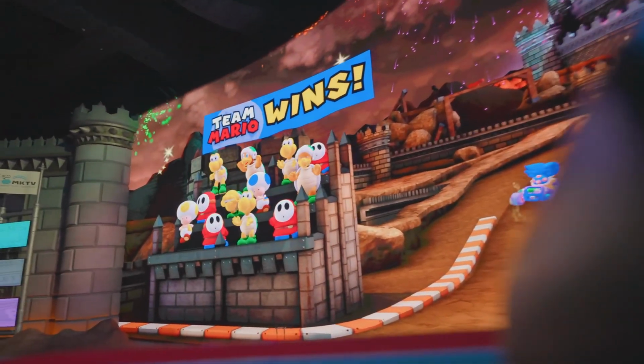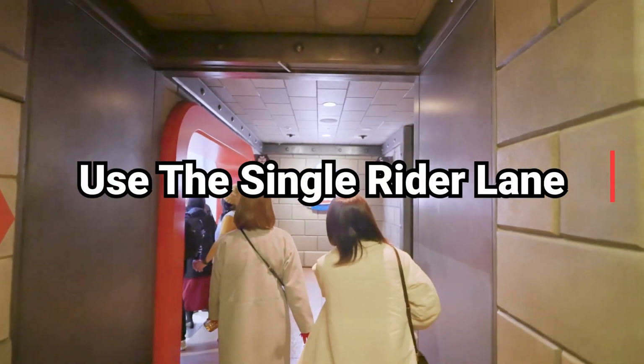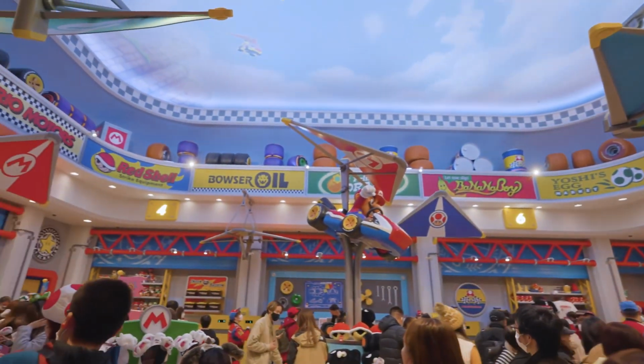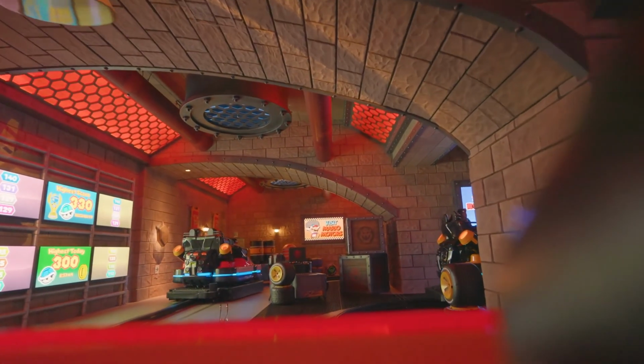My next tip would be that if you have the express pass, then I recommend splitting up from your group and just hopping into the single rider lane as it goes way faster than the standard line. Yes, it sucks not being able to play with your friends, but on the bright side, this leaves you with more time to explore the rest of the park together.